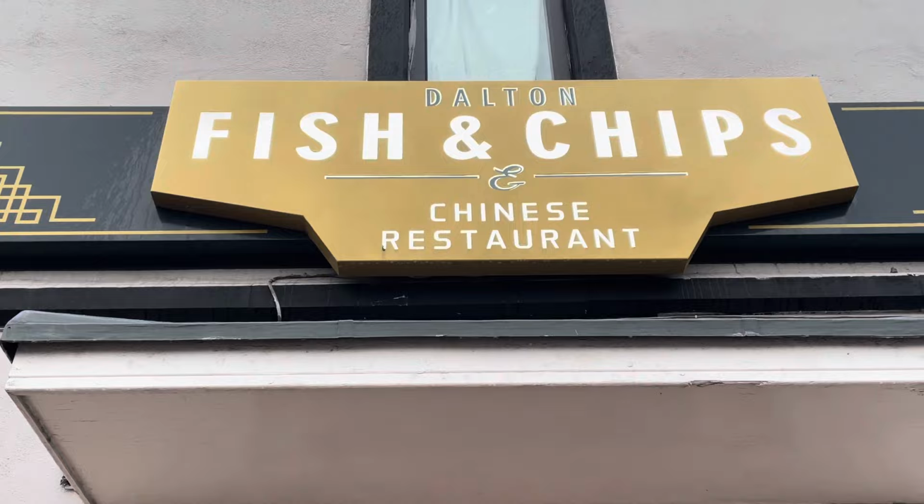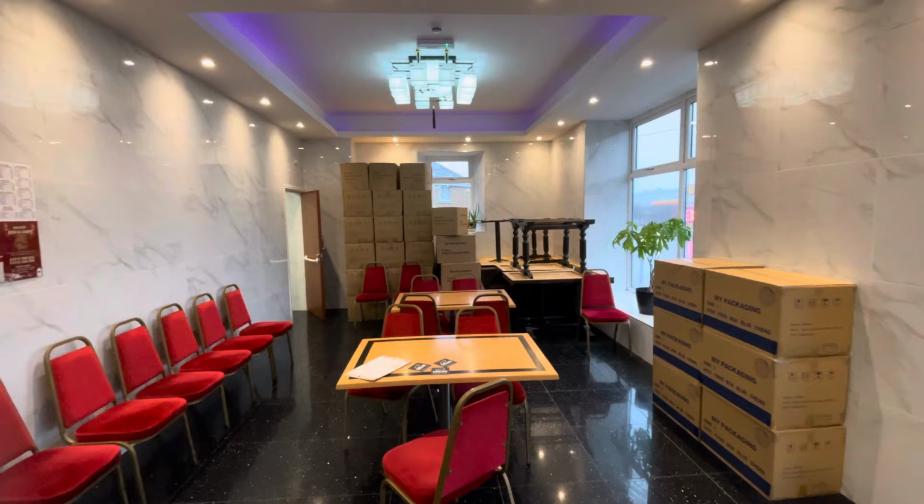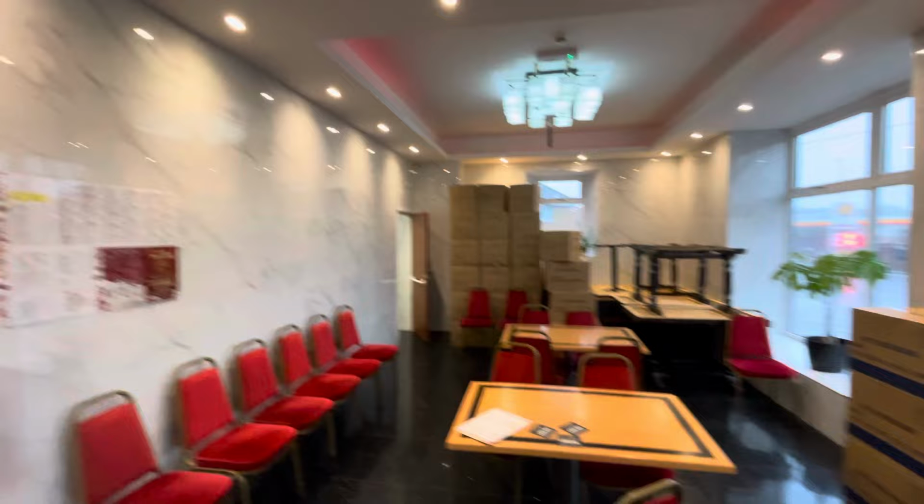Fish and chips and Chinese restaurant. Fish and chips and Chinese restaurant, it's open. Should we go and see if we can sit in there and eat? We're going to have a look inside, Geordie. Yeah, it looks nice in here. It looked better before, till we put all this stuff in.